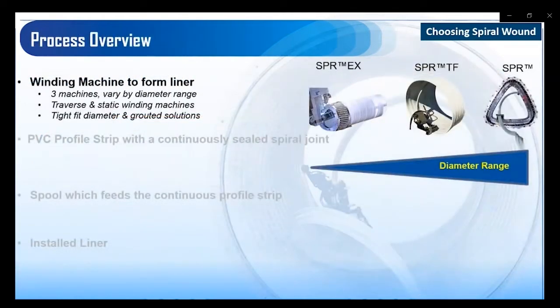Let's talk briefly about the spiral wound process. All our spiral wound liner products utilize a specialized winding machine to form our liners. Each machine is specific to the diameter and shape of the host pipe. The machines can be locked into position to form the liner, which we call static winding, or the machine can travel inside the pipe to create the liner, which we call traverse winding. Finally, the machine that is used allows the liner to be a tight fit against the host pipe or leaves an annular space that will be filled with grout. The decision of whether to use a tight fit or grouted solution will be discussed later in the presentation.